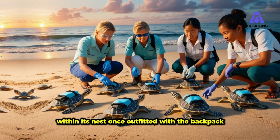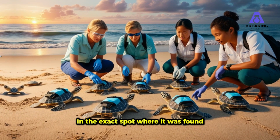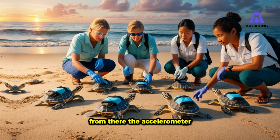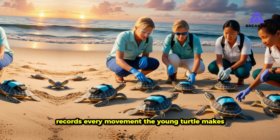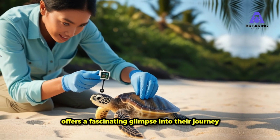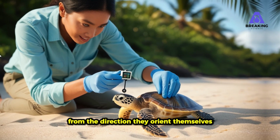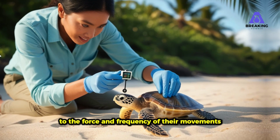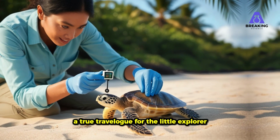Once outfitted with the backpack, the hatchling is carefully reburied in the nest in the exact spot where it was found. From there, the accelerometer records every movement the young turtle makes. The data collected offers a fascinating glimpse into their journey, revealing everything from the direction they orient themselves to the force and frequency of their movements. A true travel log for the little explorer.